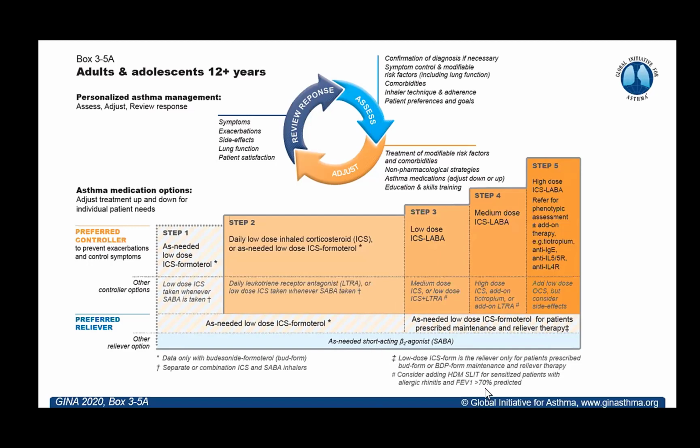So there's that. And then at step 4, you'd step up to a medium-dose ICS LABA. You can also do a high-dose ICS plus add-on tiotropium or montelukast if you haven't added it already. Again, your PRN medication would depend on what your controller is. So it'd either be something like Symbicort, or you can also use a short-acting beta agonist in this group.